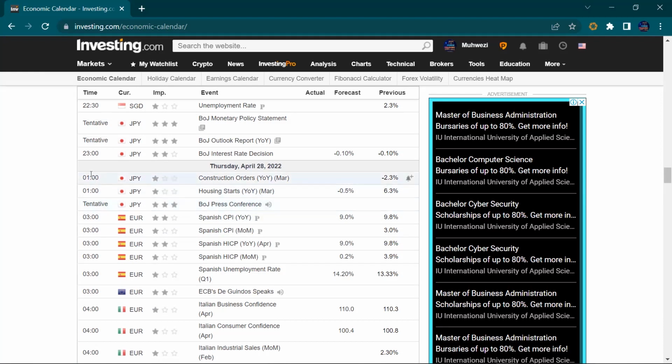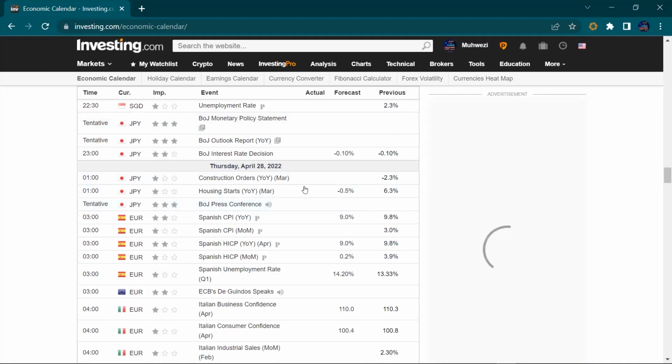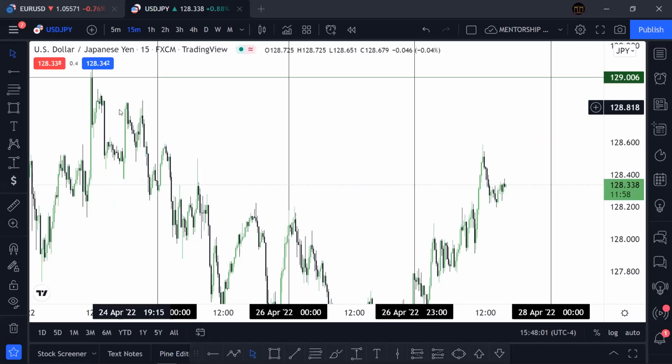I'm going to look for price between midnight New York time and 11 o'clock in the morning New York time. Where do I want to see price go on a Thursday when we have news? I want to see at least price trade above these highs here. Okay, that's what I'm looking for. Price trading above these highs.